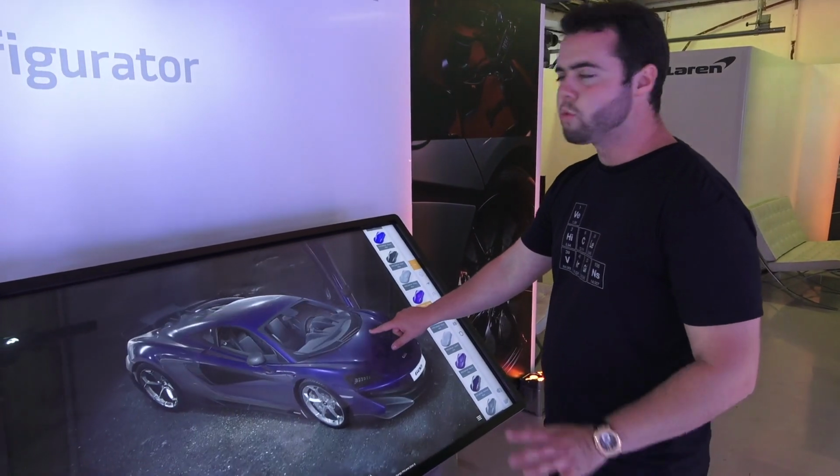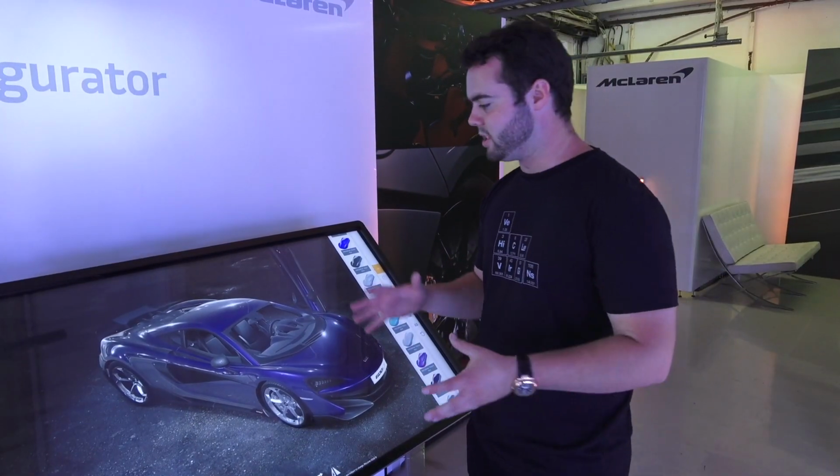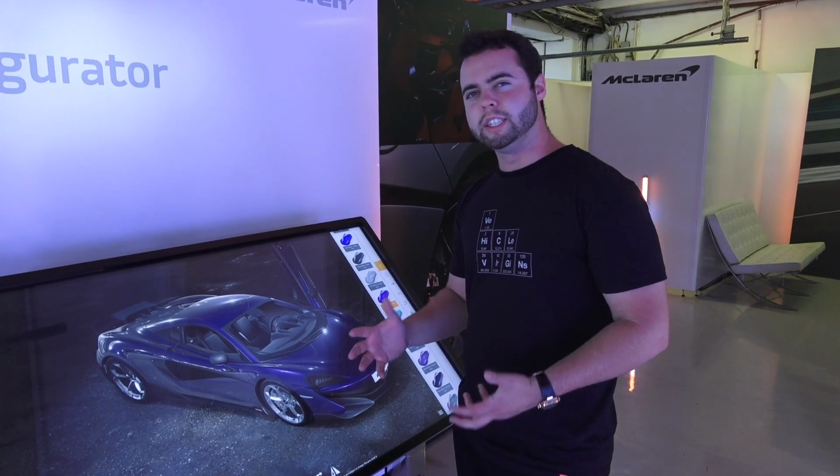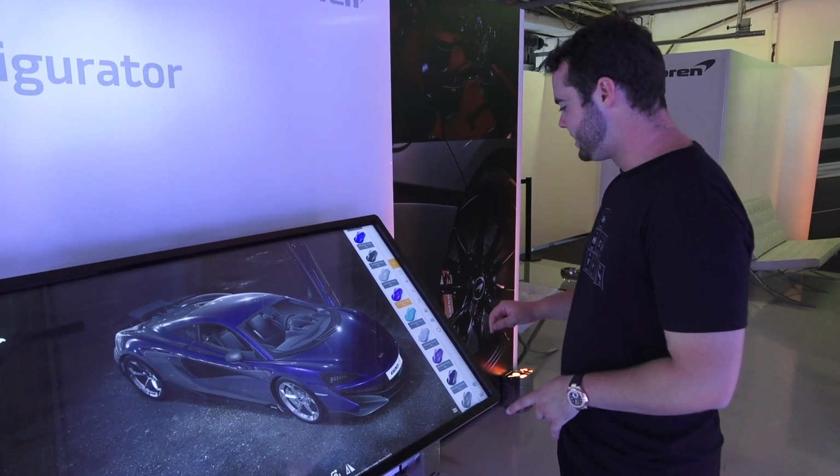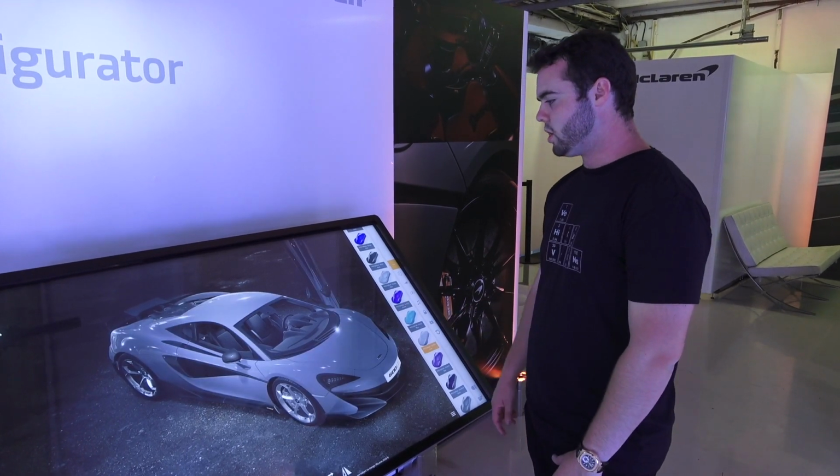So I really love this. I like that in certain lights, it starts to look deep blue, and then in other lights, it starts to look purple. So that's what I really like about Lantana purple. Ceramic gray is also another option.